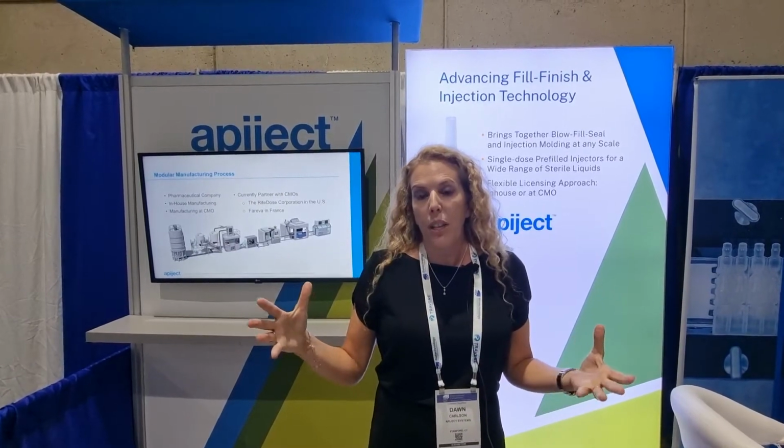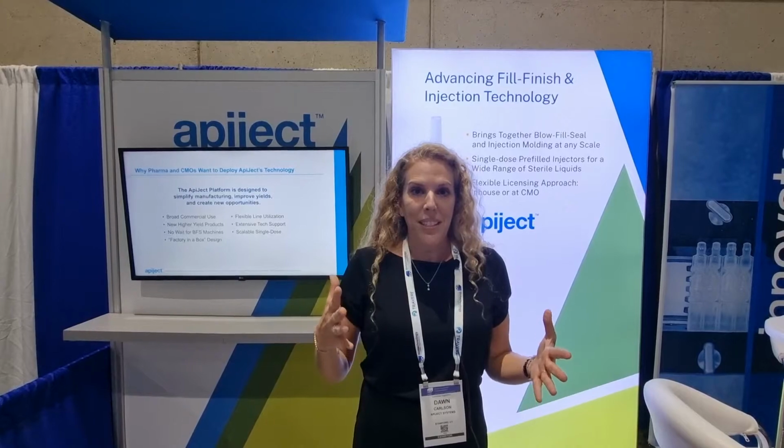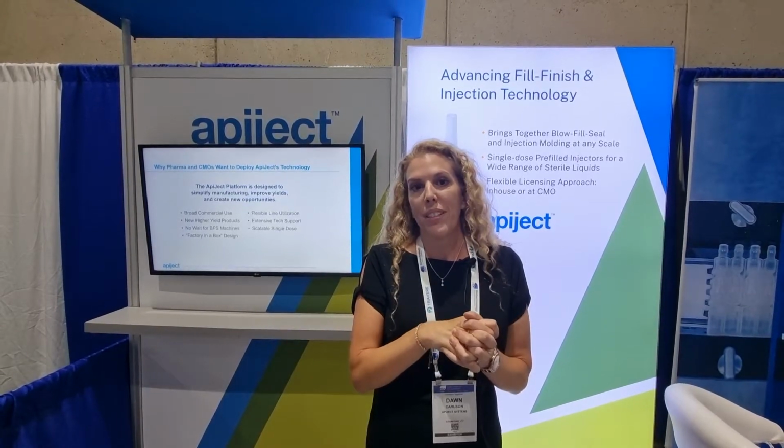We're able to reach a much greater population. We're scalable. We have a rapidly deployable technology that can be put into several models across CMOs or licensing or facilities that want to take on this technology, and we can be across the world very quickly. So our target is really to bring medicines at an affordable scale rapidly around the world and challenge the glass vial filling market that's been sort of the tried and true for these type of drugs.